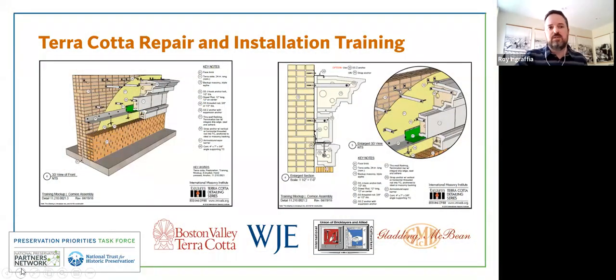Similarly, if you have a project that requires a more in-depth take on terracotta repair, in that process of updating the details, we worked with our partners to develop mock-ups. And so we have two different mock-ups here. We have extruded material and we have hand-pressed material. Next slide.